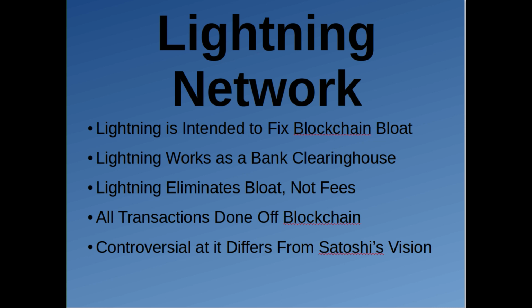And then the third point here is that Lightning eliminates bloat, not fees. A lot of people think that it eliminates fees. It will reduce fees per transaction, but technically speaking, Lightning actually increases fees overall in the network. So the total fee paid by all users will increase, but the fee paid per transaction by each user will decrease. So transaction fees decrease per transaction, but overall the amount of fees collected by the network increases. So Lightning's actually there for bloat.